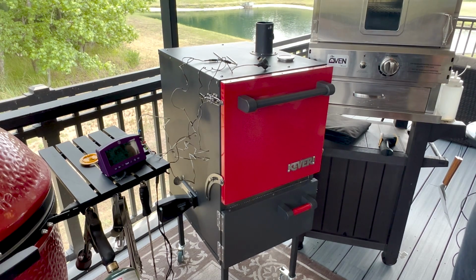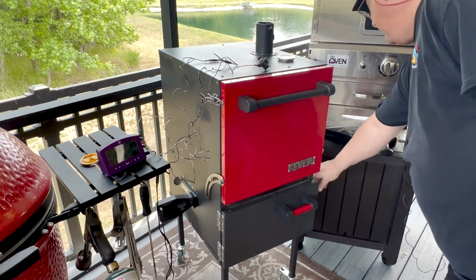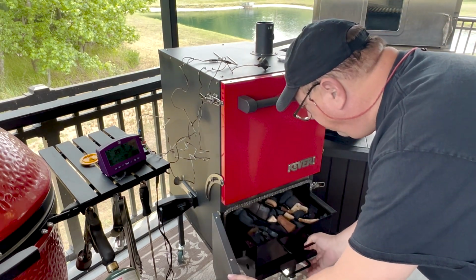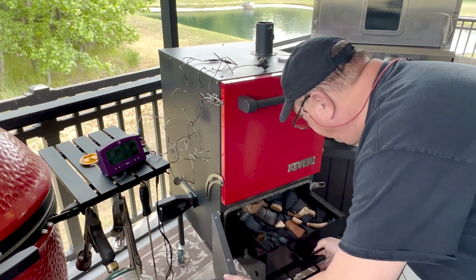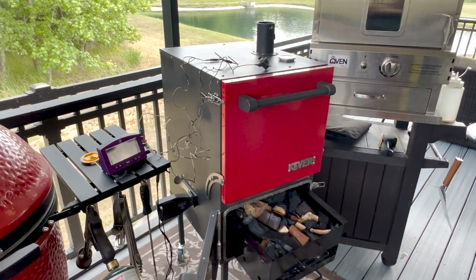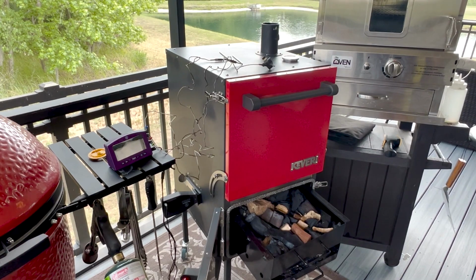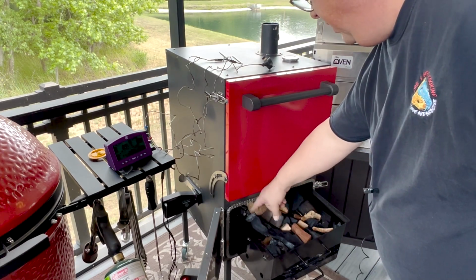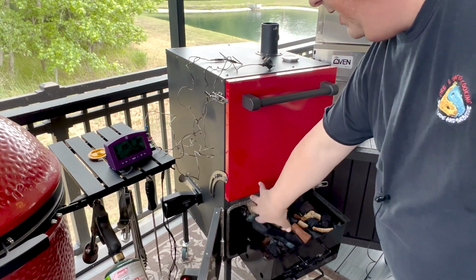The fan's going to blow on that fire to get it going. So first thing I got to do though is open this bad boy up, pull out my fire box. Now I do have it all set up already with charcoal, and I got a little mix of pecan and cherry wood there, and I'm going to get this fire going like I did before. I'm going to light it right on this side here, and that's where the fan's going to hit it.